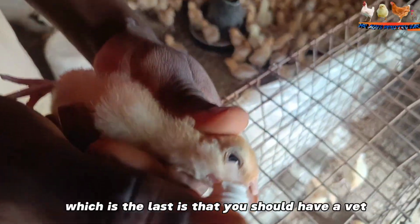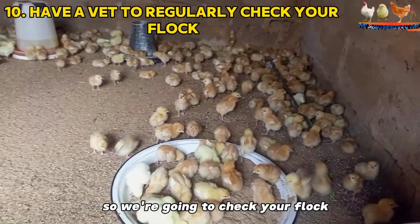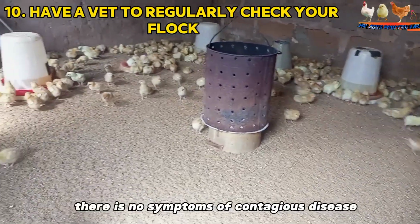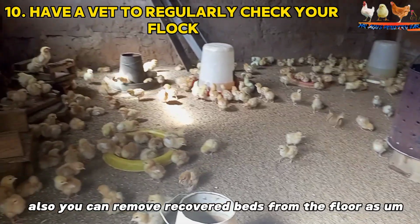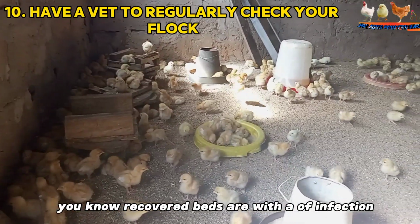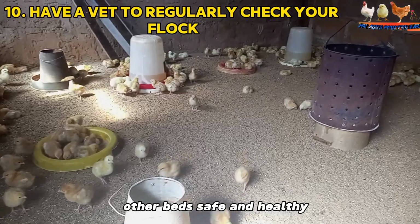So number 10, which is the last, is that you should have a vet to regularly check your flock. Have a vet to regularly check your flock of chicken to ensure that there are no symptoms of contagious disease. Also, you can remove recovered birds from the flock, as recovered birds are a reservoir of infection, and in this way you can keep other birds safe and healthy.